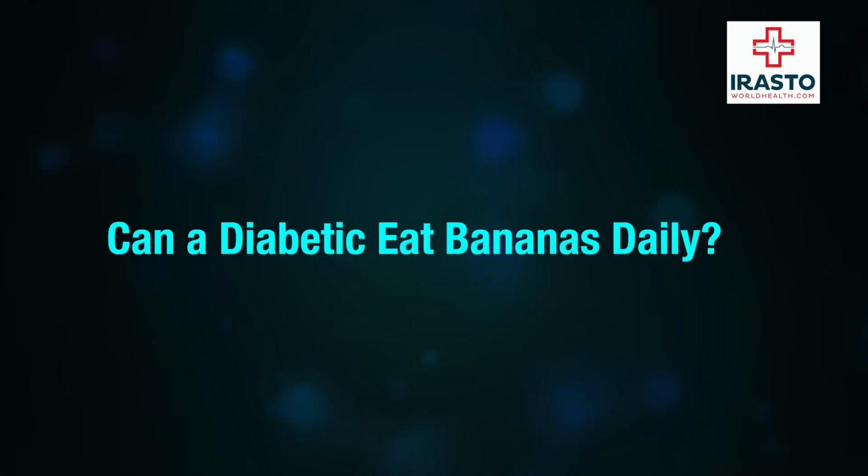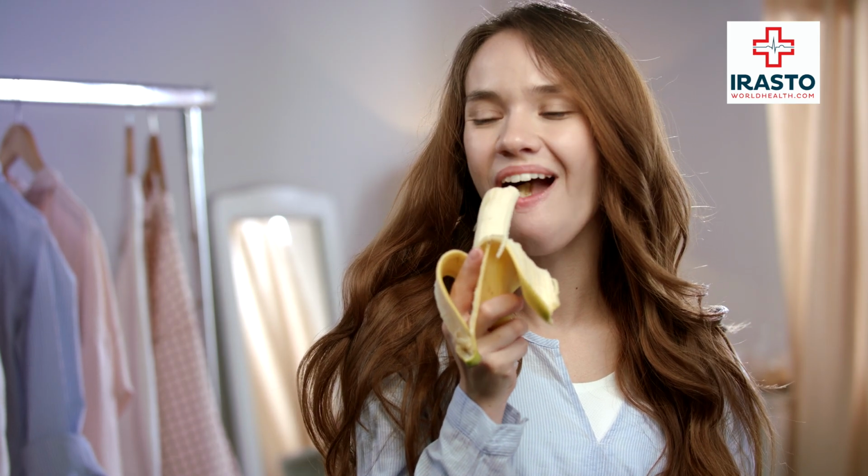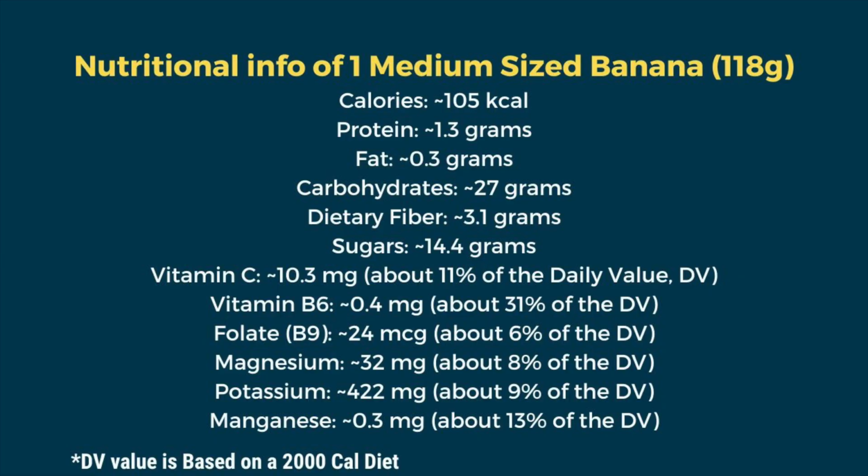Can a diabetic eat bananas daily? Yes, a diabetic can eat bananas daily, but it should be done in moderation and with attention to portion size. Bananas contain carbohydrates and natural sugars which impact blood sugar levels. However, they also offer important nutrients like potassium, fiber, and vitamins. A few things to be aware of.